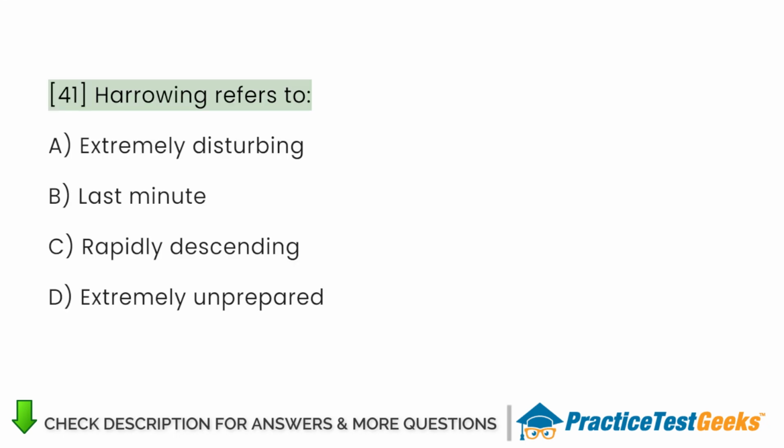Harrowing refers to A. Extremely disturbing. B. Last minute. C. Rapidly descending. D. Extremely unprepared.